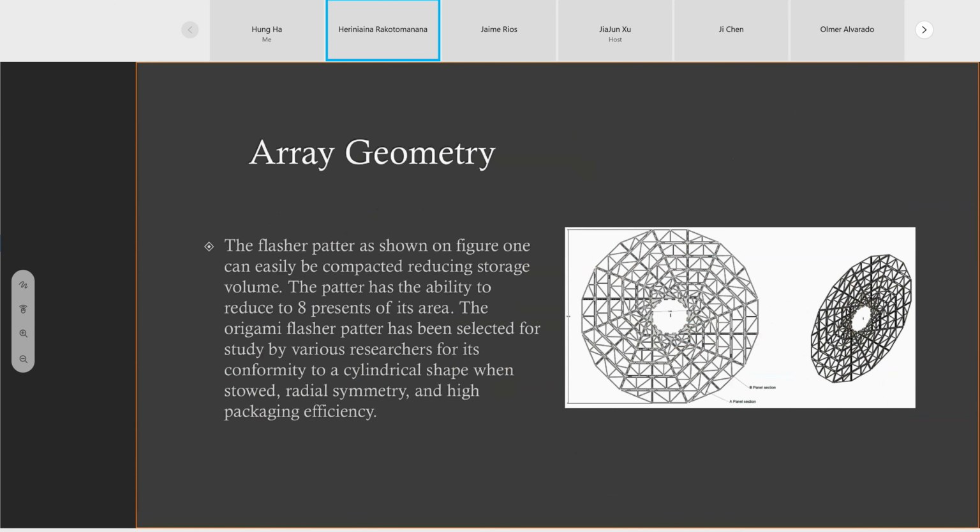Next. So this is our array geometry. It was selected because of its conformity to a cylindrical shape when stowed, radial symmetry, as well as high packaging efficiency. It is important because we need as little area and volume as possible when we're sending devices or anything to outer space. And on the right, we have the image of our original 3D model of our array structure.